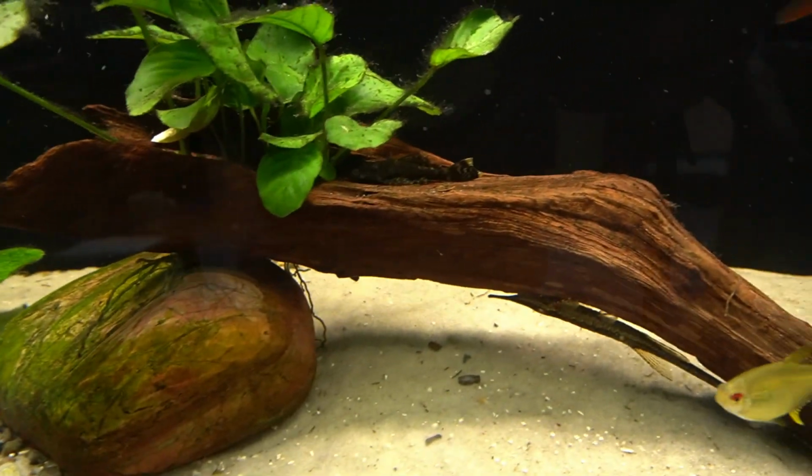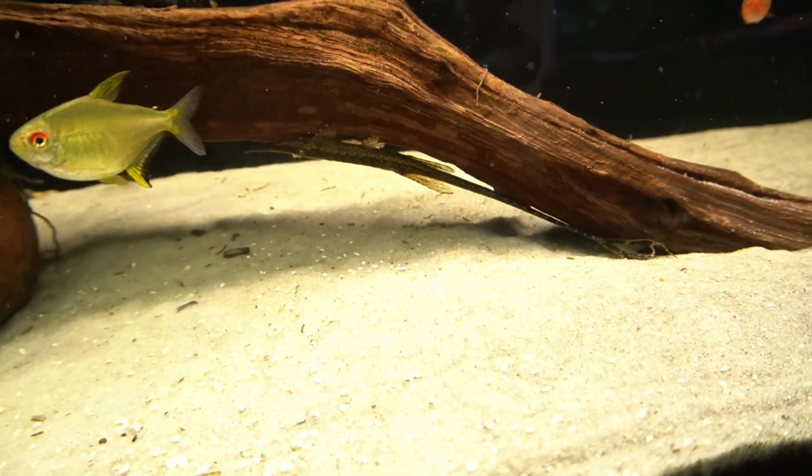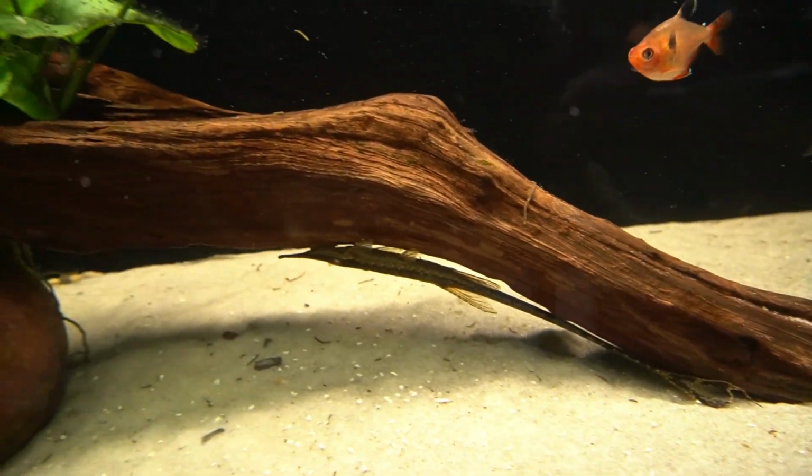There's one of the little plecos on the wood, and stuck underneath the wood there is the whiptail catfish. He loves to blend in with things. He just sort of looks like a piece of wood himself.